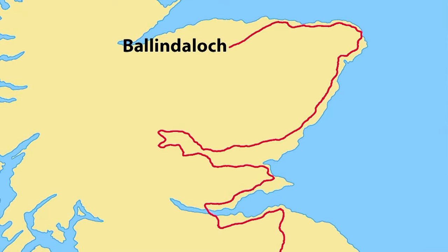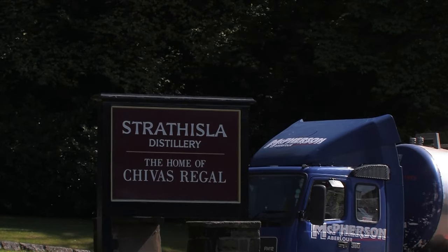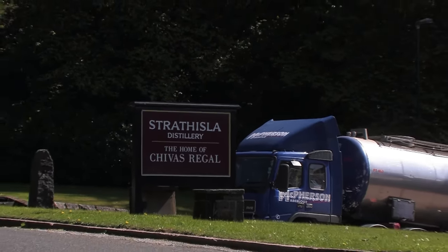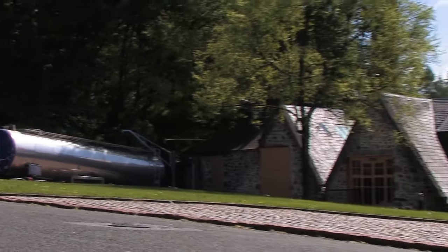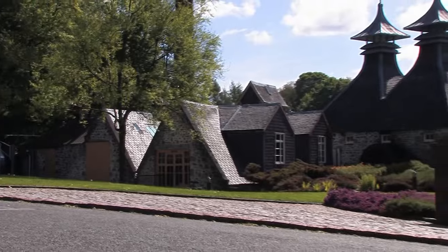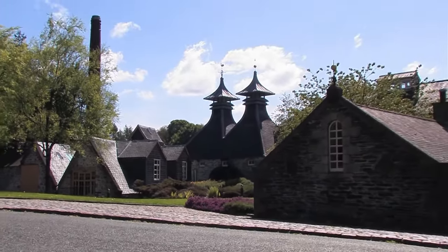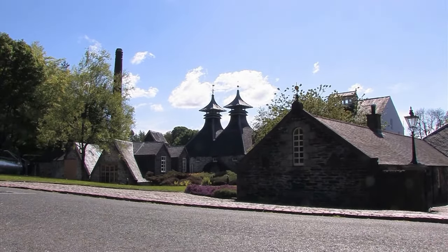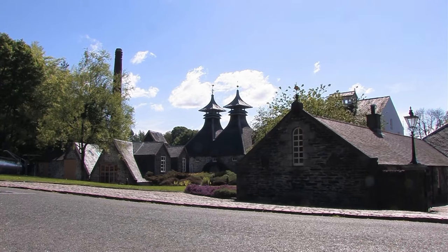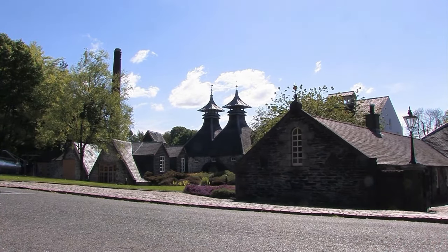In Keith, there is the famous Strathisler distillery. It is owned by the Sheevess brothers, who produce here the well-known brand Sheevess Regal. It was founded in 1786 and is the oldest distillery on the River Spey. In 1836, a fire destroyed large parts of the original plant, and in 1949 it was auctioned off to the Sheevess brothers. A black and white cat is the symbol of this distillery.